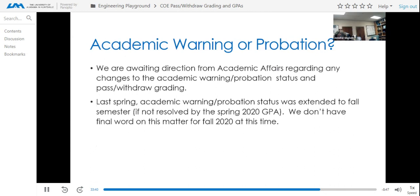There is some discussion about considering students' probation status and whether they should continue to spring, but we don't know yet. So if you are in this situation, stay tuned. We will continue to update you with information as we get more about these very specific situations that some students find themselves in.